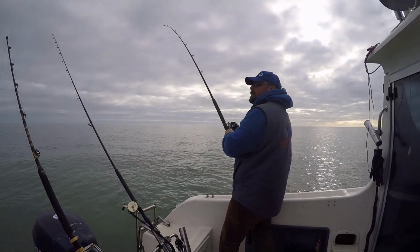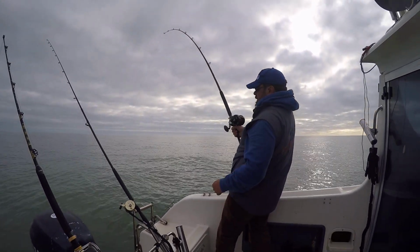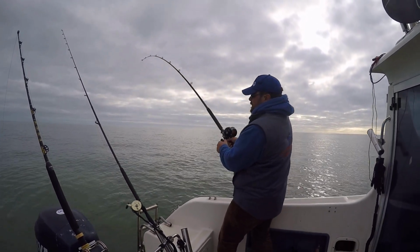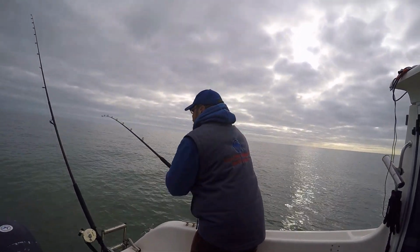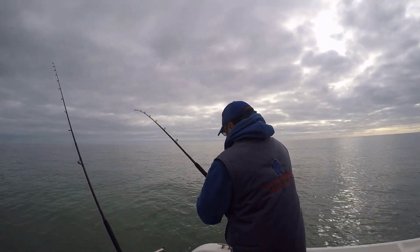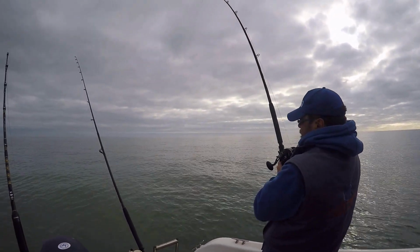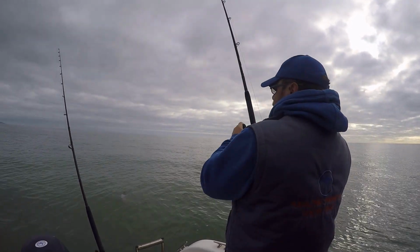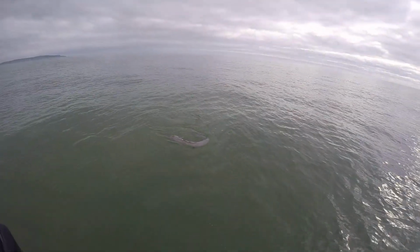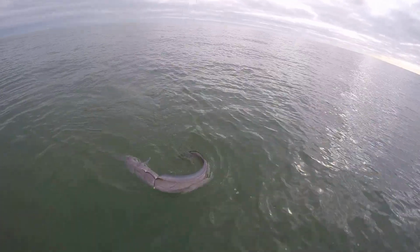I'm gonna try to put the clicker on so you can see. Another conger, but this one wrapped himself around. Come on, what did you do? Bloody conger sausage, guys. What's wrong with you?